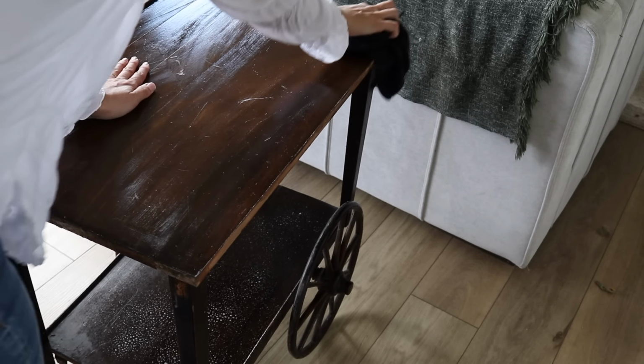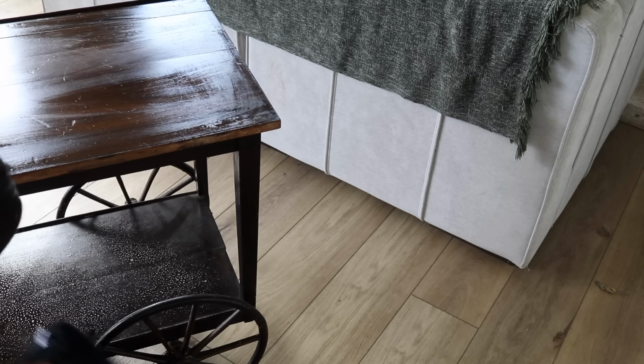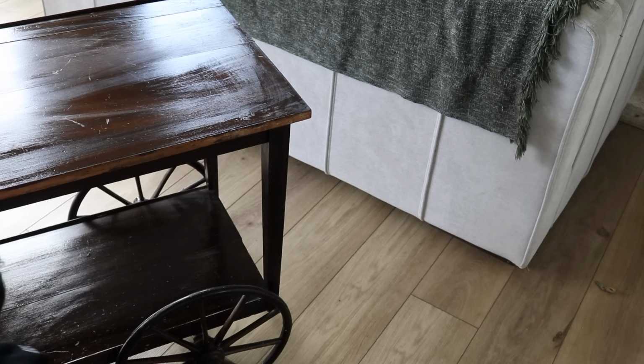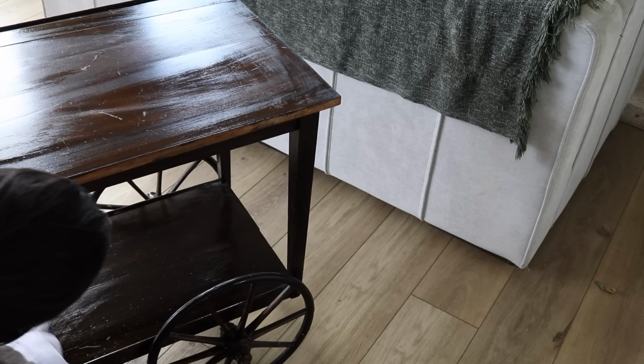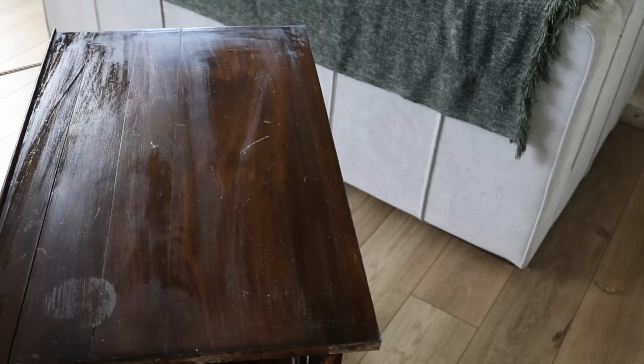Once the piece is totally cleaned off, there were some really obvious cracks and repairs that would need to be made to this piece. I could have just started from scratch and taken the wheels, but I wanted to keep what was good already there. So I'm just going to fill the cracks as best as possible with this product.